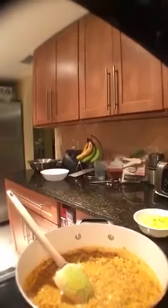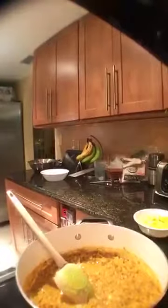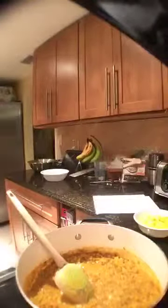Look at that. It said add more liquid if necessary. I don't know if it's necessary. Am I missing something? Yes. The camera. So here, we're gonna add the mango.